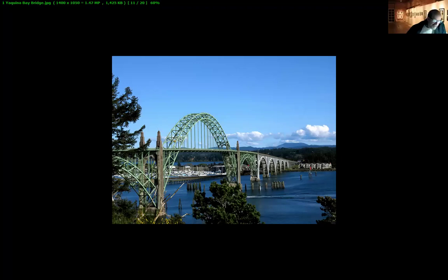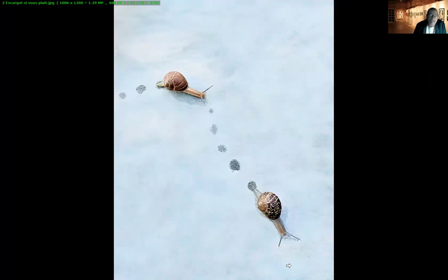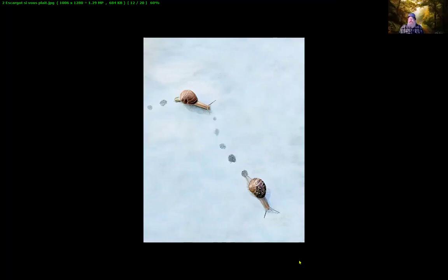Our next photo, I don't know what it is until I see it. Glad I kept my mouth shut. I love this. Oh, I love that. Escargot. It looks like a cute snail race. That is so nice.